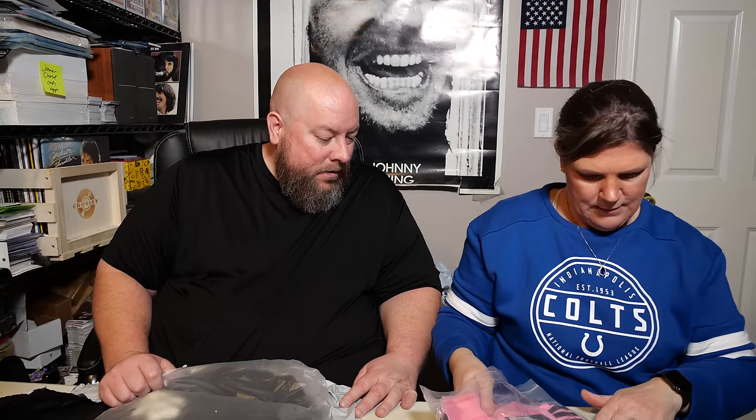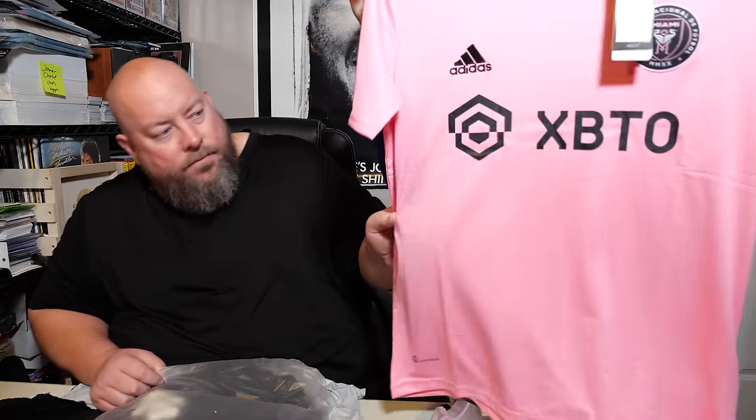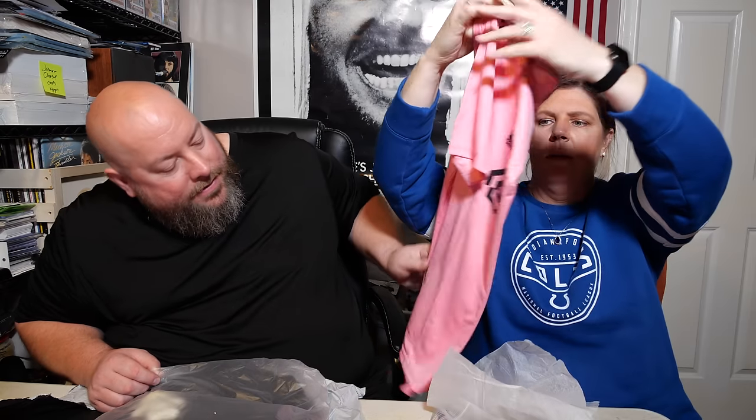You gave this to me. I thought it was all crappy clothes, but it's all jerseys. At least look at the back of it to see what the name is. It might be Messi again. I don't know. They're Miami. It doesn't have a name on it. Yeah, that's Messi's team. It doesn't have a player's name on it, but that's his team.